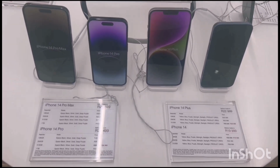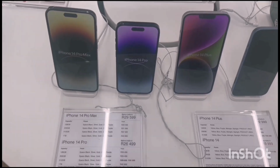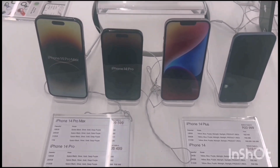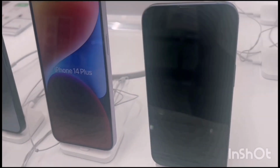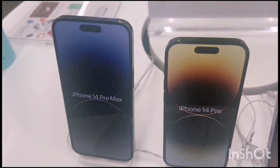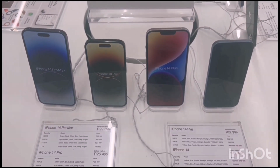In this review, we're going to be checking all of them out one by one, giving you the deets and giving them ratings. Although so far I can already tell I don't like the Plus, because it doesn't have a dynamic island. But yeah, without further ado, let's go check them out.